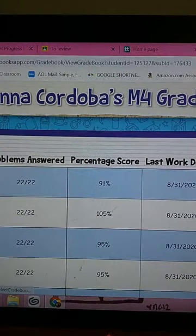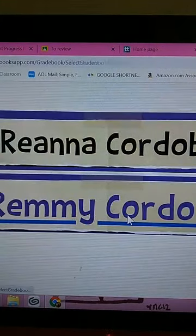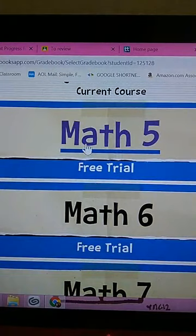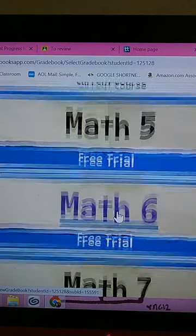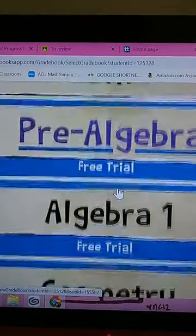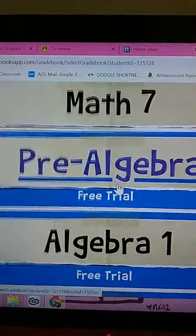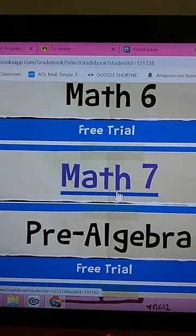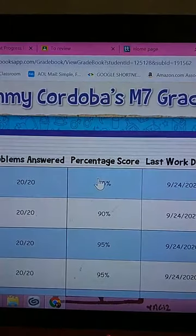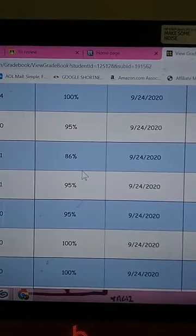My son, he was doing Math 7. And you can see here he did the free trial for Math 5, Math 6, and he was on Math 7. You can see right here where I have the free trials for him to start with geometry, algebra 1, and pre-algebra and all that. So they have a lot, okay? So we're going to go to Math 7 right here, and you can see all the grade book from my son Remy. Okay, you can see all his lessons, and you can see his grades right here.